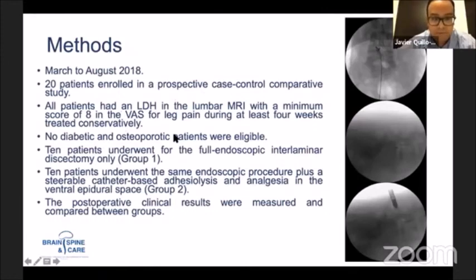All patients had lumbar disc herniation diagnosed by MRI with a minimum score of 8 on the VAS for leg pain during at least 4 weeks, treated conservatively. No diabetic or osteoporotic patients were eligible. Group 1, comprising 10 patients, underwent the full endoscopic interlaminar discectomy only. Group 2, comprising 10 patients, underwent the same endoscopic procedure plus a steerable catheter-based adenolysis and analgesia in the ventral epidural space.